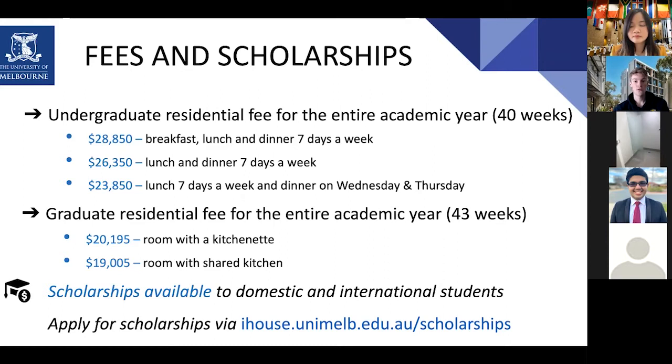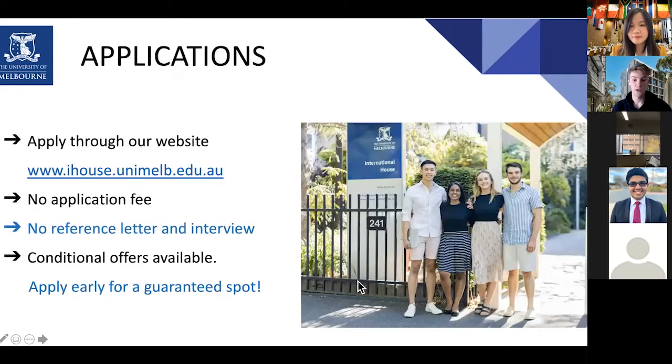Another important note is scholarships. International House has a wide array of scholarships, and I really urge every single one of you to go and have a look at them, because there's scholarships available not only to domestic students, but also international students, and apply for them. Do not be scared to apply for them, because it's an amazing thing to have a scholarship. It gives you a lot of confidence to be involved in the community. And I speak on that behalf because I was lucky enough to receive a scholarship. So yeah, if we could go to the next slide.